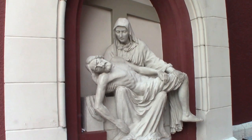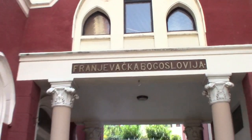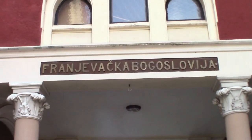Pardon the pun, but I'm having a devil of a time saying the name Mount Trebevic. Please don't ask me to pronounce the name of this monastery.